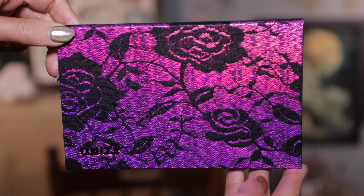First up, we have the Unity palette. Look at this packaging, it's so gorgeous, and then this beautiful romantic color story inside. But that is not all, because I also have a Duality palette. Same packaging, beautiful lettering down here, and this is a face palette. Look at these colors, look at these shades. Let me show you an up close of these palettes because the packaging, the color story, everything is gorgeous.